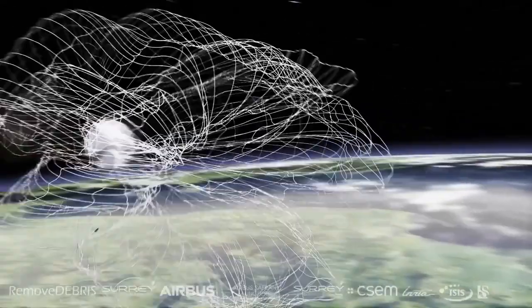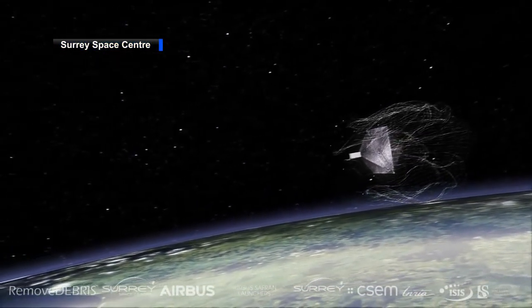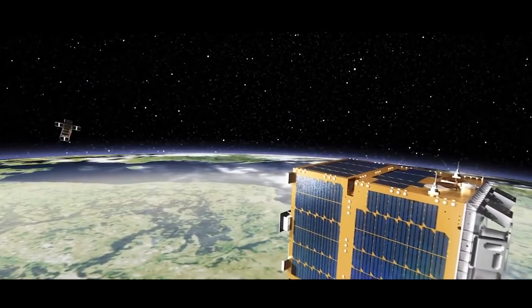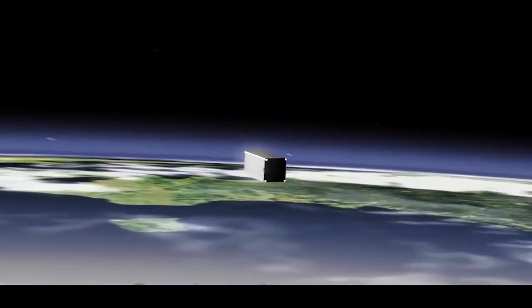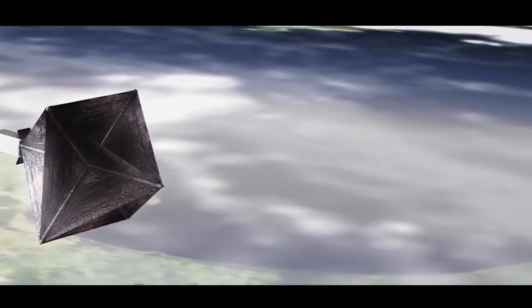Remove Debris will look to manage space junk by literally pulling it down out of orbit to burn up in the atmosphere. Research has shown that removing the largest debris significantly reduces the chance of collisions, so Remove Debris will use a 3D camera to map the location and speed of debris, then capture and deorbit simulated debris, CubeSats in this test, up to 1 meter in size.